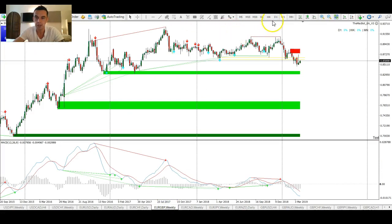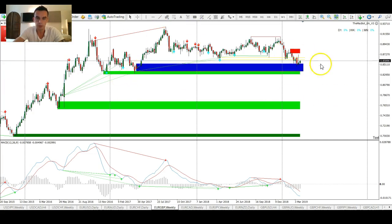Again, let's have a look at the Euro British pound. Again, nothing happened this week. I'm going to be very cautious trading pound pairs this week with the Brexit.